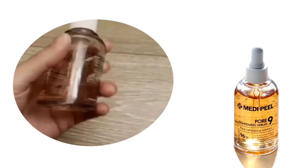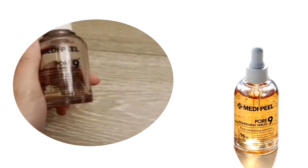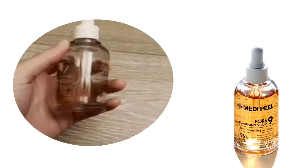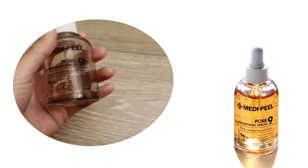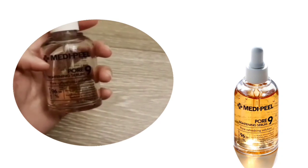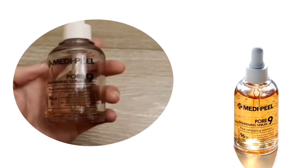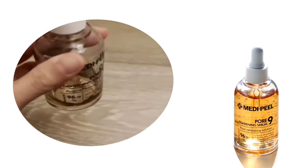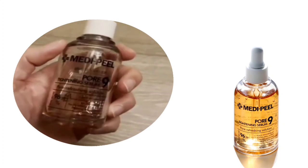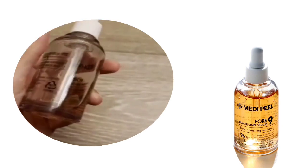Let's start the video. Medi pore 9 tightening serum is especially formulated for tightening and minimizing your pores. It is available in 50 ml packaging for $44. It is a Korean skincare product, formulated for minimizing and clearing pores. It has key ingredients. It contains peptide 9 complex, which is effective for your skin elasticity. It contains cocoa extracts, which are best for skin moisturizing. It contains botanical ingredients, which are mild for your skin care and good for your overall skin.